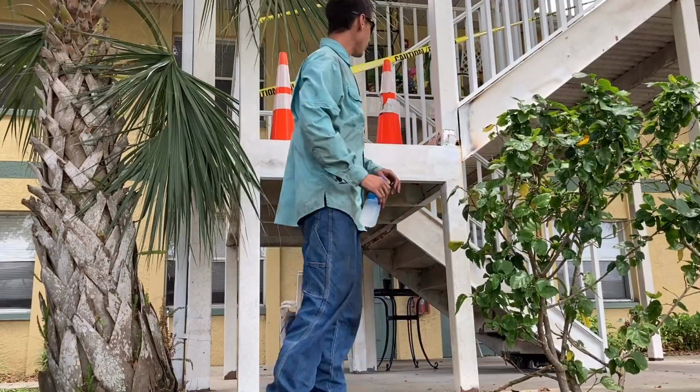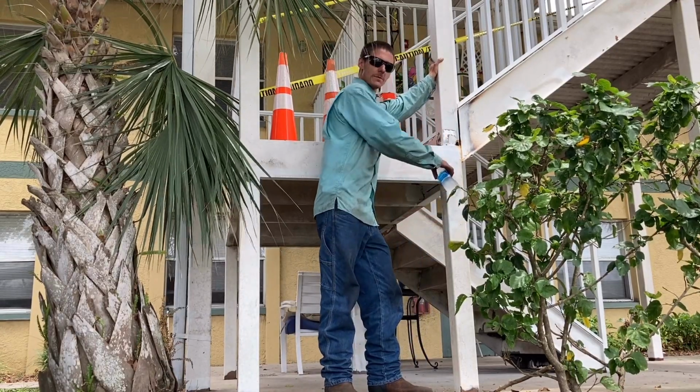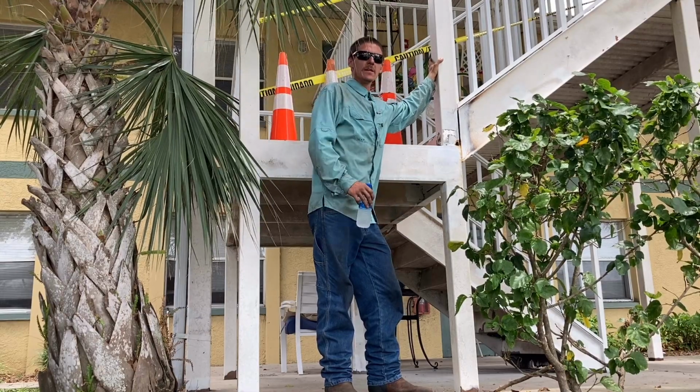All right, so the next step we gotta do today is on a different stair set. We're gonna replace this corner post, replace the bottom step over there, and then that's it for this job for the day, and then we'll be moving on across the street to my other customer.